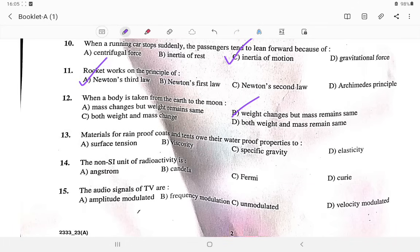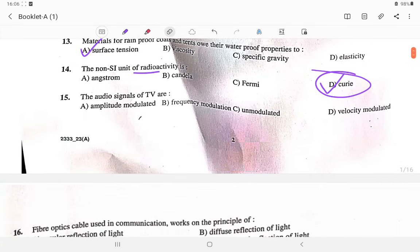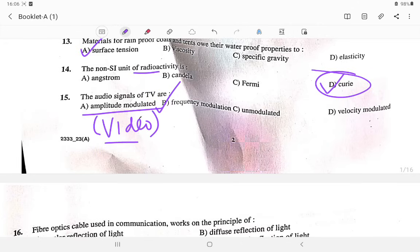Materials for rainproof coat are PVC and nylon, which have surface tension properties. Next, the SI unit of radioactivity is the becquerel, and a non-SI unit is the curie. For example, the meter is the SI unit, and centimeter and kilometer are not. Next, the audio signals of TV are propagated by frequency modulation, and amplitude modulation is for video. Amplitude for video and frequency for audio.